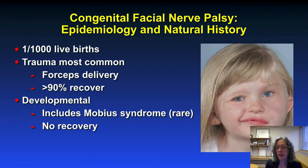Facial nerve weakness can occur at any stage in life. It can be congenital, occurring in 1 in 1,000 live births, with trauma being the most common cause due to forceps delivery. 90% of those recover. But it can also be due to developmental injuries, including Moebius syndrome, which is rare, 6th and 7th nerve palsy, and that typically has no recovery.